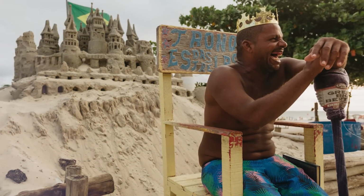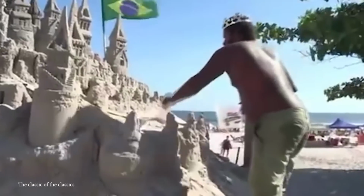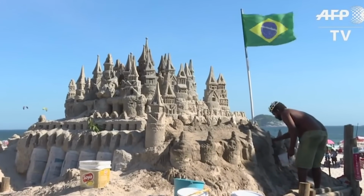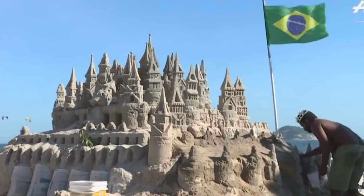Living on the beaches of Brazil, Matolius is truly king of the castle, living in an amazing sandcastle of his own creation. And while it may not be Buckingham Palace, it's pretty impressive in its own right. To maintain the sandcastle's walls and turrets, Matolius needs to regularly water the sides of his castle to prevent the fine sand from crumbling in the city's year-round tropical climate.